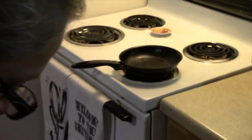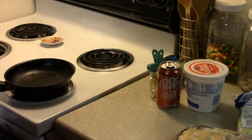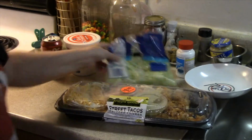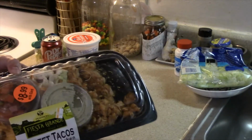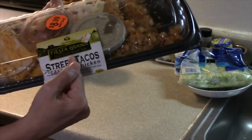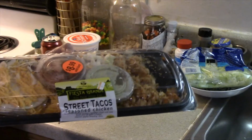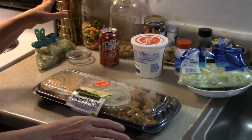This is going to be the product review that I told you about Wednesday. Now, I'm doing this Thursday, okay? Let me slide you back a bit. There we go. And this is the street tacos that you get at Kroger Deli. It is by Fiesta Grande. I just know it is Fiesta Mucho Bueno. It's good. I mean, really good.